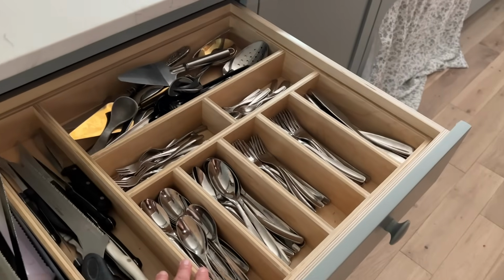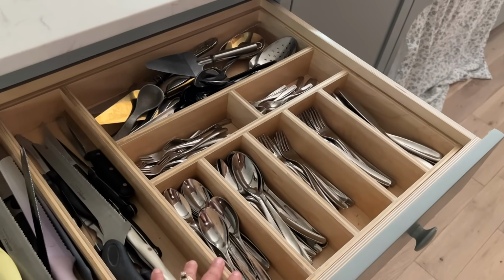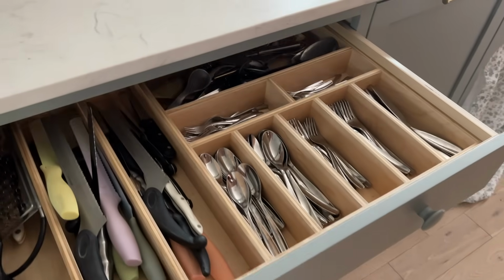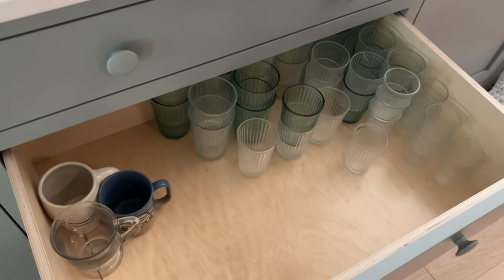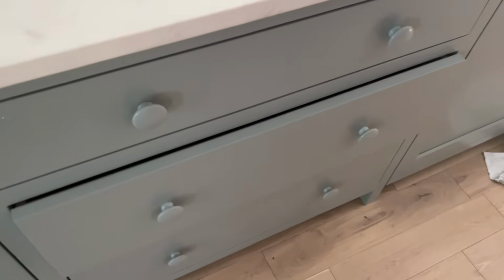So the guy that made the cabinets, his name's Brigham, he made one organizer for us, which is awesome for all the knives and utensils. Really great. There's soft close hinges, it's awesome. This is gonna be the cup drawer. I still have some cups and boxes in the garage I need to unpack, but so far that's what we got there.